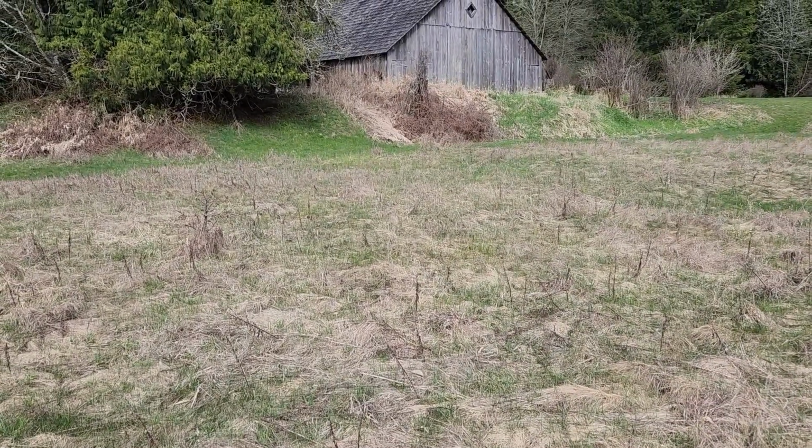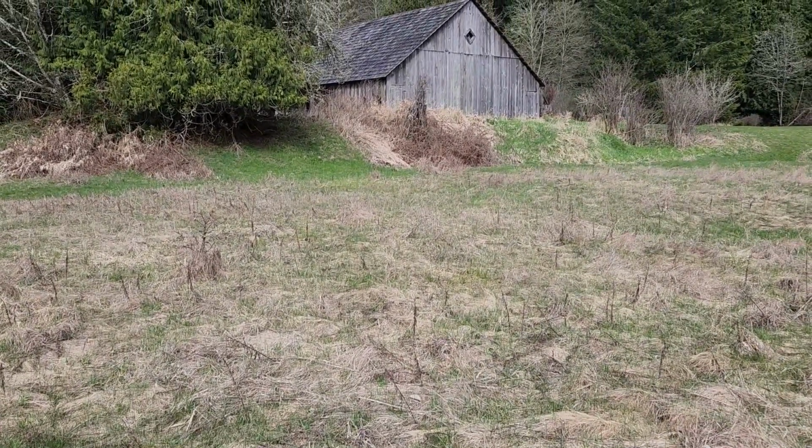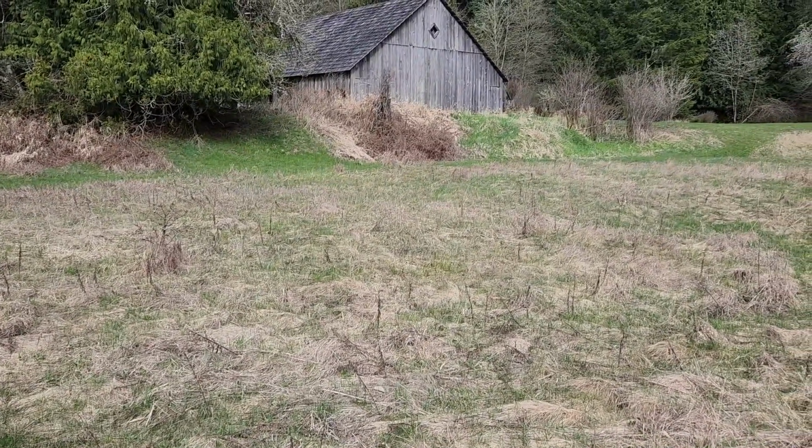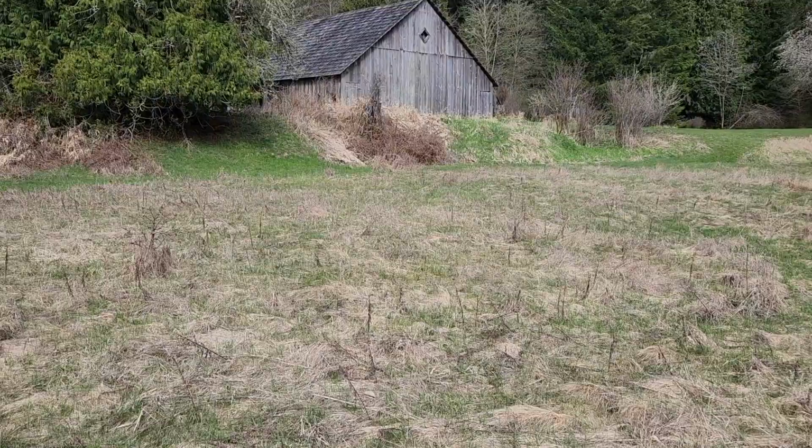I don't think that's the stump in the picture, but I think the stump was probably down here in the low part. I don't know why they didn't build a bank barn.